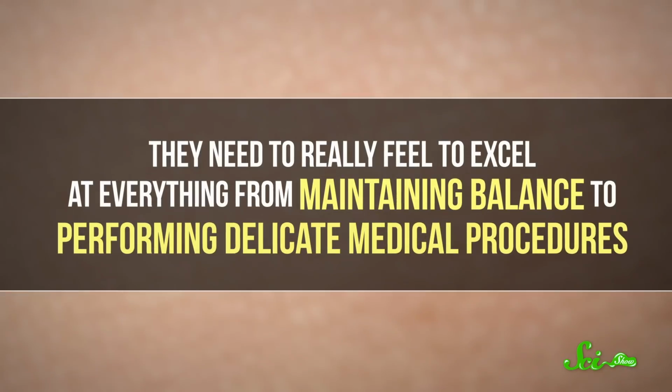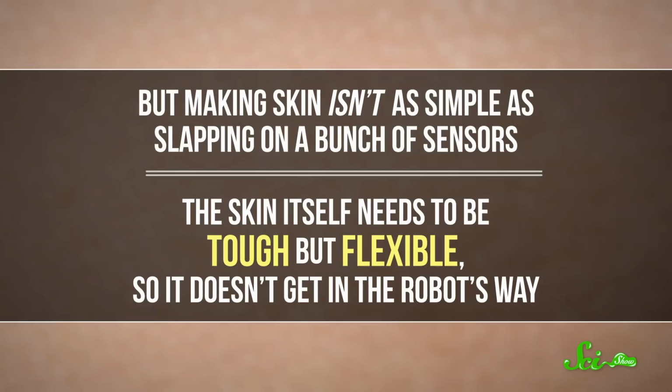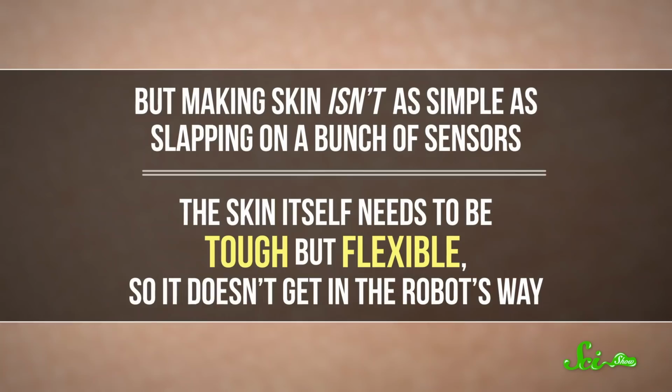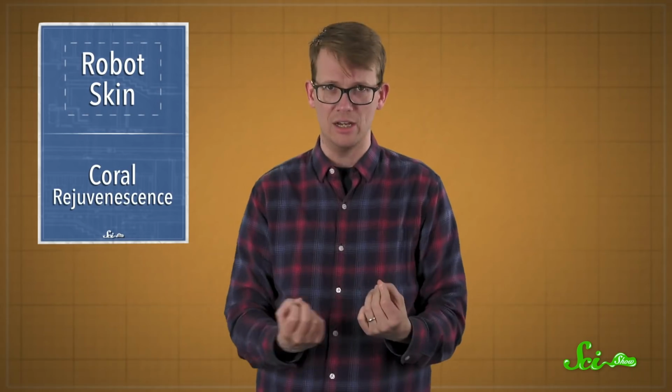Artificial skin is like a holy grail of sorts in robotics because a better sense of touch could help robots in a lot of ways. They need to really feel like we do to excel at everything from maintaining balance to performing delicate medical procedures. But making skin isn't as simple as slapping on a bunch of sensors. The skin itself needs to be tough but flexible so it doesn't get in the robot's way. And perhaps the biggest issue is computing power. A large sheet of sensors produces an unbelievable amount of data. Luckily, as the team explained in their paper, we're finally at a point where engineering and computing can come together to make robot skin a reality.